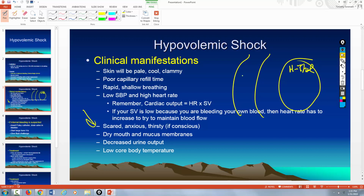So capillary fluid pressure, which is really determined by your systolic blood pressure, that's going to drop. So there's going to come a point where the pressure in the capillary is going to be lower. So fluid from the interstitial space is going to get pushed into the capillary in an attempt to maintain blood volume. And when you withdraw fluid from the hypothalamus, that's going to trigger thirst.